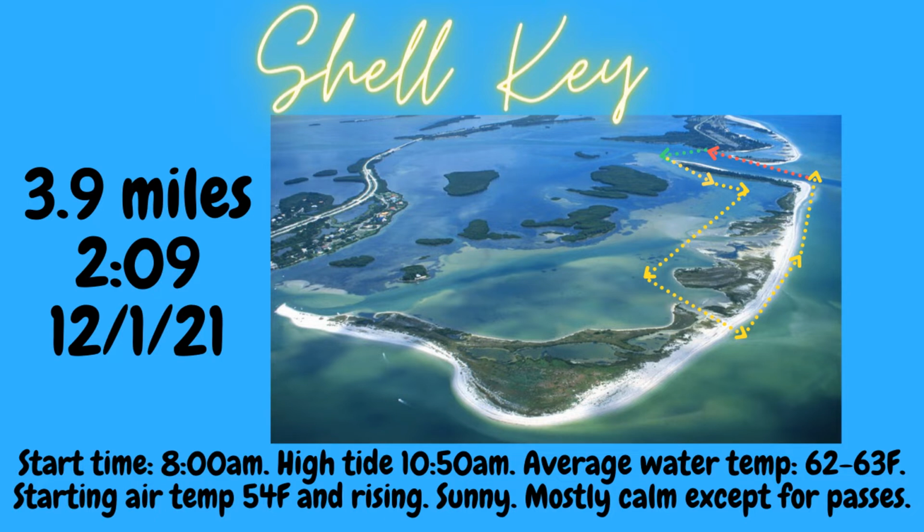Shell Key was 3.9 miles and took us a little over 2 hours. I was prepared for 2 hours, 45 minutes, maybe 3 hours, in sub 65 degrees without a wetsuit. As you might guess from this photo, it was very shallow along the east side. We had to walk twice for 200 yards each because the water was only a foot deep.